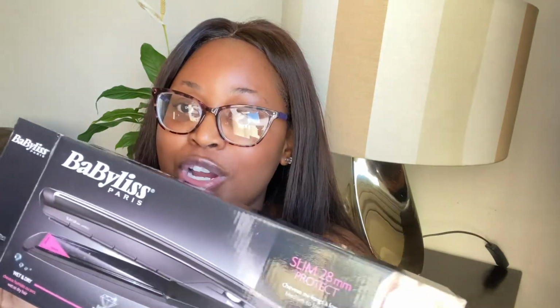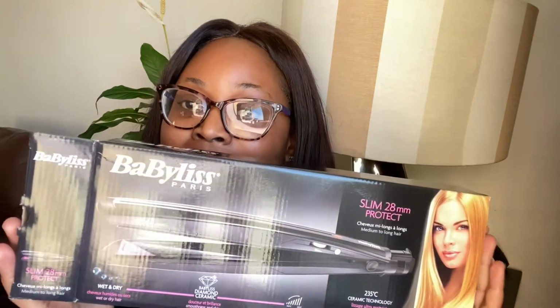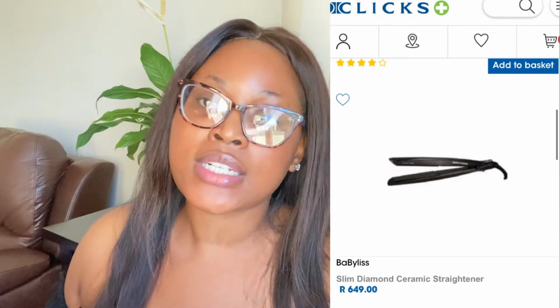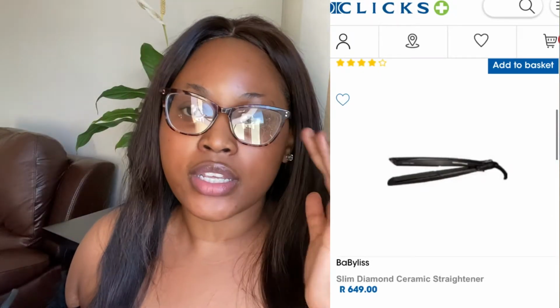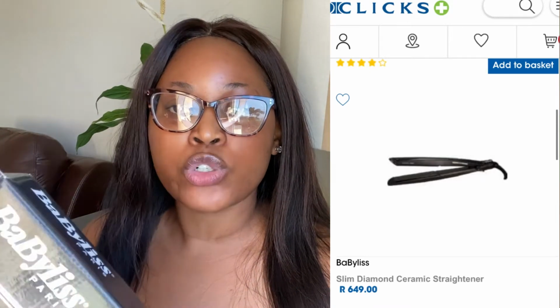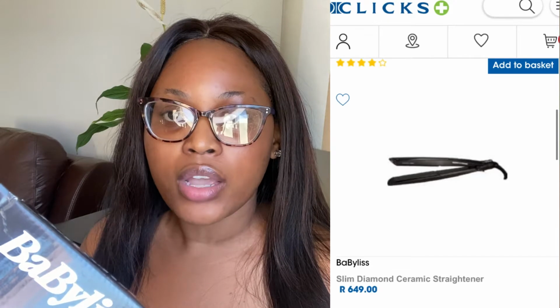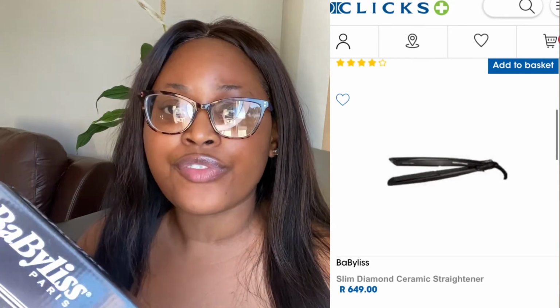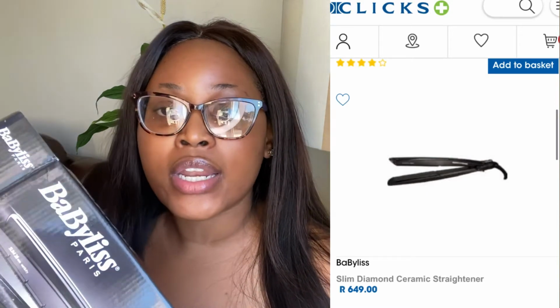So the thing that I actually wanted from Clicks was a straightener. I had no straightener for the longest time. I was getting my hair straightened at the salon and it was just so inconvenient sometimes. So I decided, you know what, let me actually invest in a straightener. So when I went to Clicks, they had that electrical sale discount promotion thing whereby I think they gave you 30% off hair straighteners or any electrical thing.